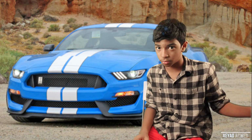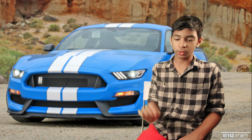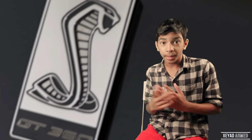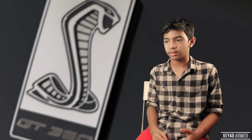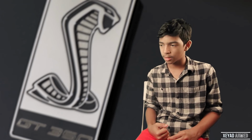One thing you can check to see if it's a 350R is to look at the accents. The accents will be red, right? All around the car will be red accents here and there, and that's how you know. And the big wing as well.